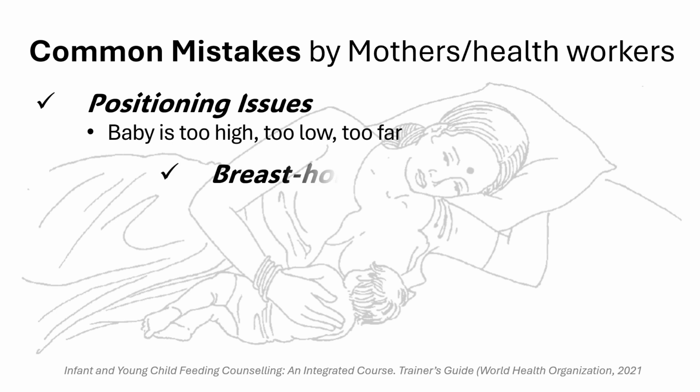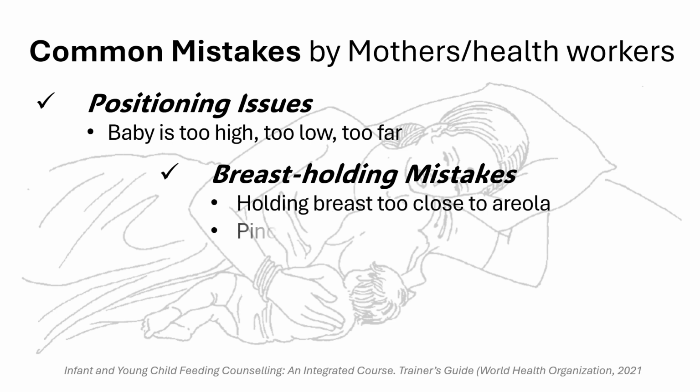Other issues are with the breast holding. Holding the breast too close to the areola, pinching the nipple, or using the scissor hold can make it difficult for the baby to latch and suckle. The scissor hold can also block milk flow. Holding the breast back from the baby's nose is unnecessary and can pull the nipple out of the baby's mouth. If the baby's nose seems too close to the breast, it may be because the baby is positioned too far to the side. Repositioning the baby with his head on the mother's forearm can help.